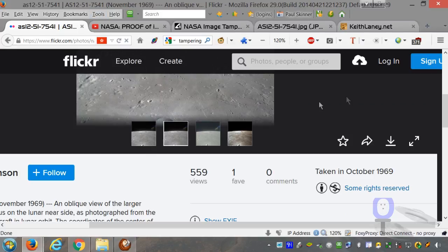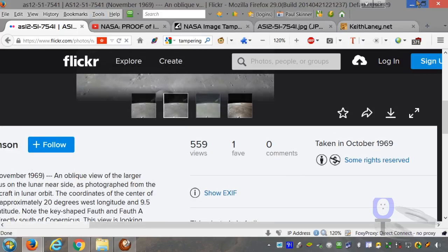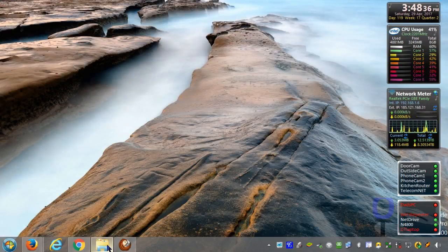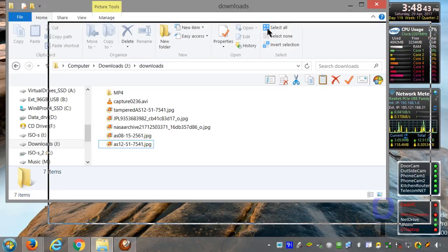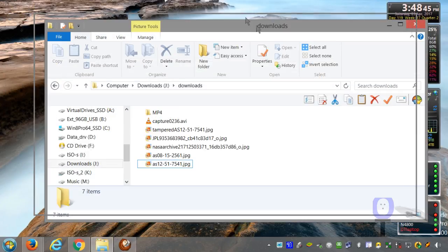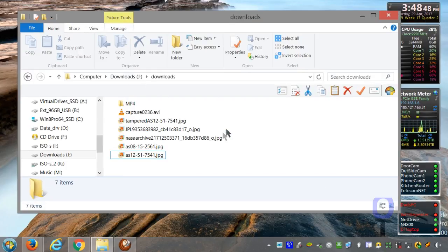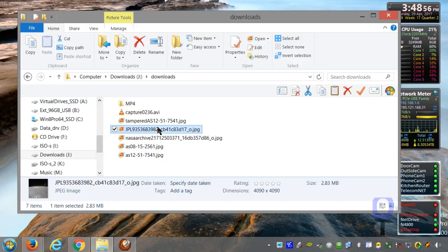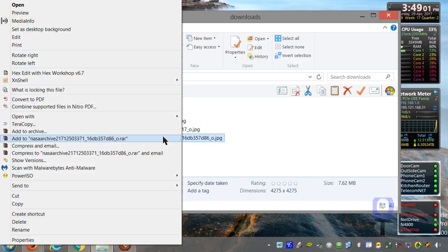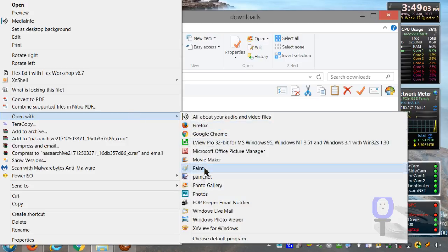I've started playing around with the images in paint.net, not paintbrush. It's like a free version that's way better than anything Microsoft does. And I'll show you it now. So here's one from NASA, and that one's from, was it Johnson. So I will right click and open it with paint.net.